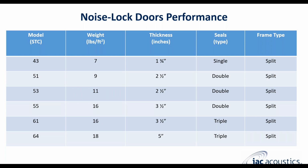The STC 43, the 1 3/4 inch thick door, has a single seal configuration. The STC 51 through 55 are double seal doors, and then when we get to the STC 61, there's a third seal introduced, and that's when it becomes 3.5 inches thick. And then when we move up to the STC 64, the 5-inch thick door, that also has a triple seal.